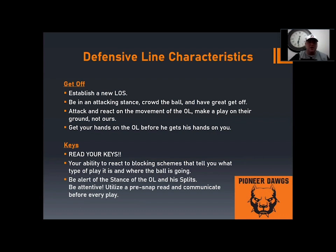Number two is keys. Read your keys. If you ask any of my players, a defensive lineman, a linebacker, or a guy in the secondary, they're always going to say, my biggest thing is read your keys. And as a defensive lineman, it's the ability to read. It's your ability to react to a blocking scheme that tells you what type of play it is and where the ball is going. So we are going to be reading our offensive lineman, and the type of block that he does is going to tell us what type of play it is, where the ball is going. And it's very important that defensive linemen understand blocking schemes.